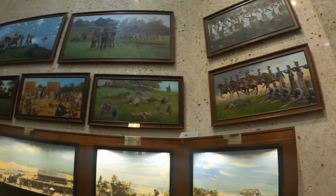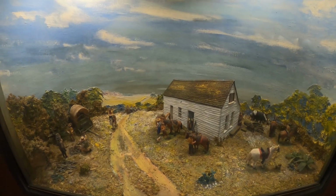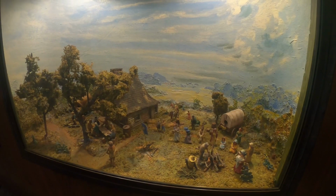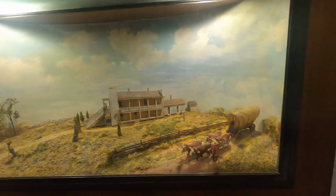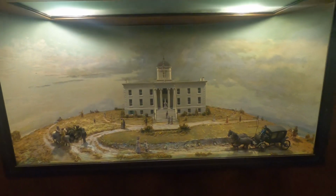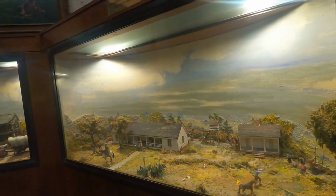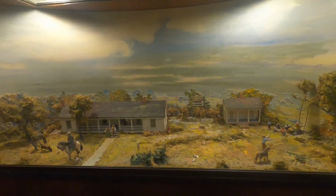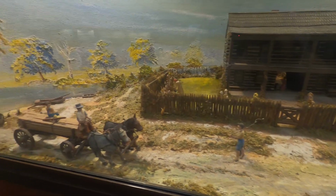The final exhibit that we visited is a room full of paintings and 3D models that depict how the battle was fought and how the people in this time period lived. This model shows how the first Capitol building of Texas looked. A lot of detailed work went into these models.